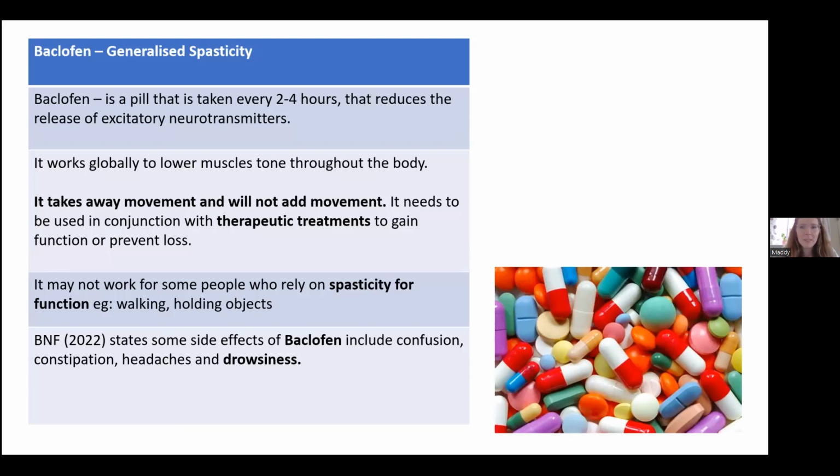So one of the main ones is baclofen, which is used for generalized spasticity. Baclofen is a pill that is taken every 2 to 4 hours, and reduces the release of the excitatory neurotransmitters. It works globally to lower muscle tone throughout the body. It takes away movement and will not add movement. It needs to be used in conjunction with the therapeutic treatments that I've mentioned, to gain function and to prevent loss of range of movement.